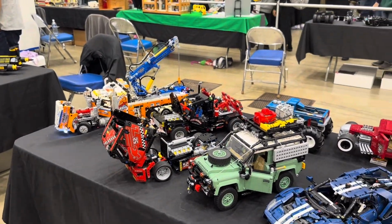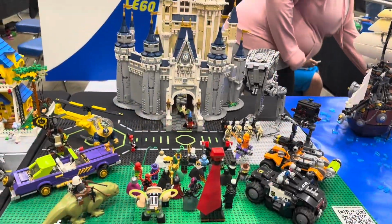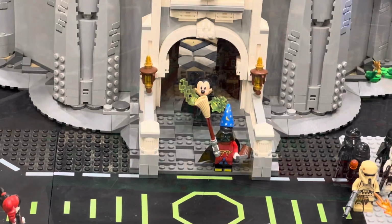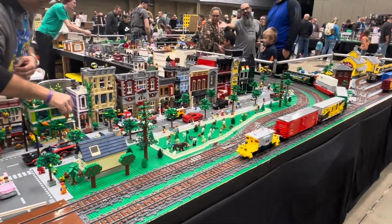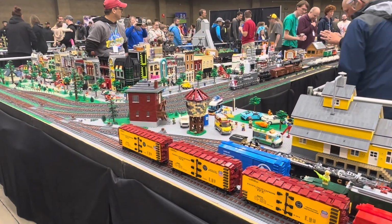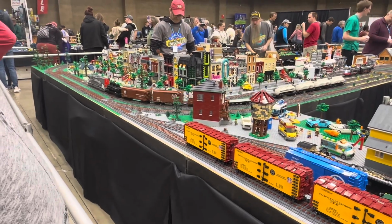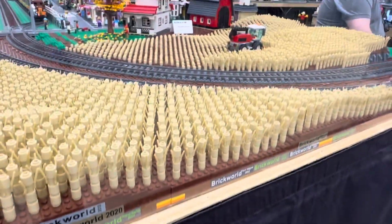It's actually going, that's cool. So cool. Look, there's Mickey. So this one has us. Hi, Mickey. It's like Wii, but it's all like Legos.